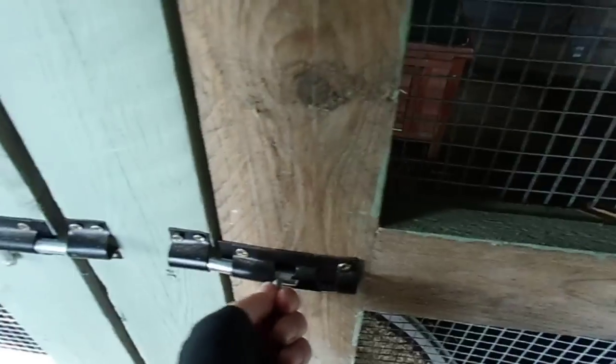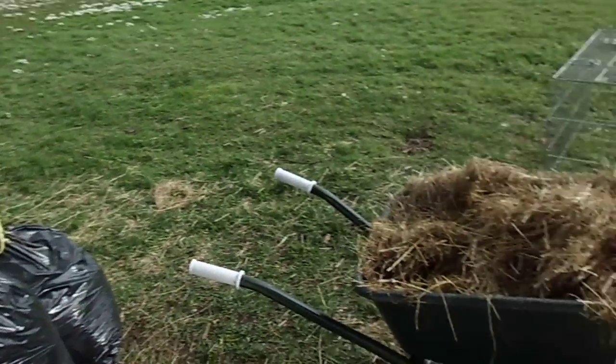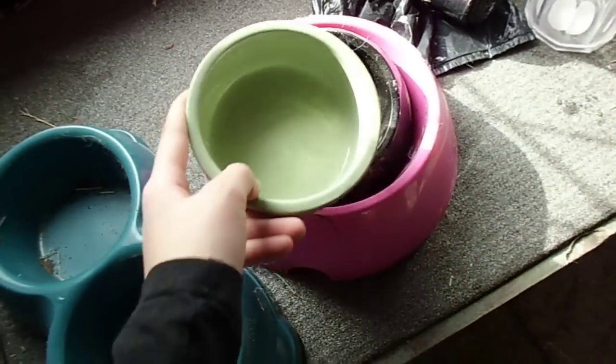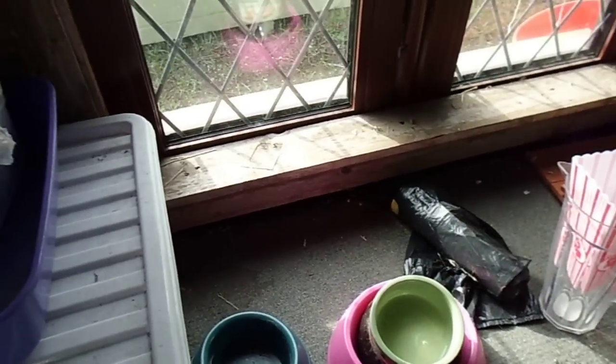So all I've got left to do now is empty all of the stuff. Empty the three black bags and the wheelbarrow of hay, and then I've got these food and water dishes to clean, and then a few more things to take up to the house, and then that's it. I've cleaned it all up, it's all nice and clean.